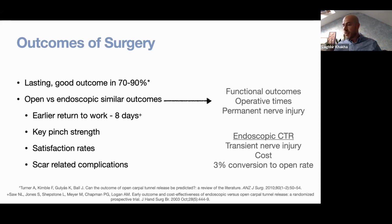The only problem with endoscopic carpal tunnel syndrome surgery is a slightly increased risk of transient nerve injury. As mentioned before, the cost can be slightly higher, and some studies done some time ago have shown it to be around 100 to 200 pounds more expensive in the NHS setting. There is around a 3% conversion to the open procedure. You have to convert to an open if you can't visualize the transverse carpal ligament clearly, or if there's a lot of tenosynovitis. So it is recommended to convert to an open, irrespective of your skill or ability.